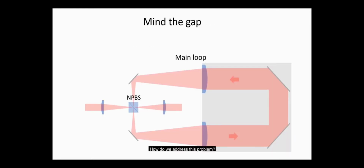So how did we address this problem? Well, here's a schematic of the actual reverberation loop. And again, the way it works is that a pulse going in gets split into a sequence of pulselets coming out that are distributed in time.